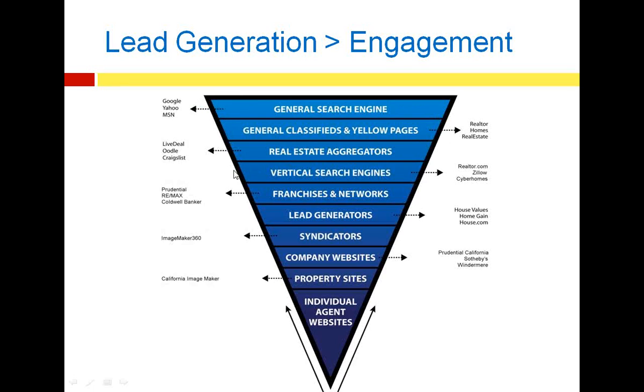Classified type situations. The real estate aggregators like Oodle and Craigslist, the vertical search engines, Realtor.com, Zillow, Cyberhomes, we're going to be able to push out to there. Your brokerage franchise. The lead generators, we're not going to get there, but we can help your website perform well there. We're a syndicator, as I mentioned. We're going to get this out. We're partnered with ImageMaker 360 to do this for you. We're automatically going to get our media out to Prudential and we can create property websites and down to the individual agent websites.